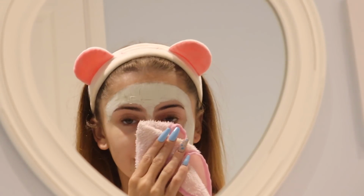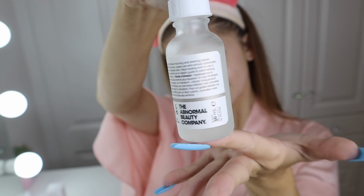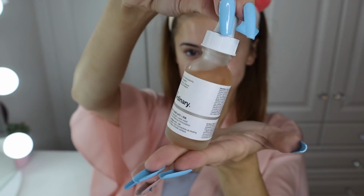So I did a face mask, and then I did a whole fun little skincare routine. I've been trying to take better care of my skin recently because I kind of had a little breakout, so I'm trying to get it back on track. And I've also been putting moisturizer on, basically just making my skin feel really nice and rejuvenated.